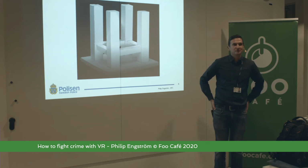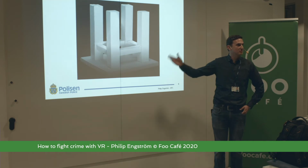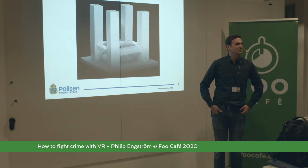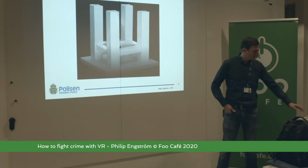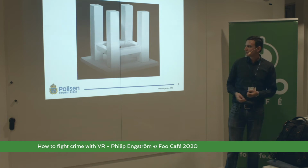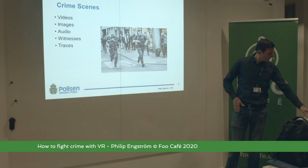But if you're on trial and somebody says that he's perfectly sure that he saw you from this angle, and the evidence is some sort of 2D image, then maybe you don't feel quite as good about it. So this is sort of the main motivation behind why we're trying to use 3D more.